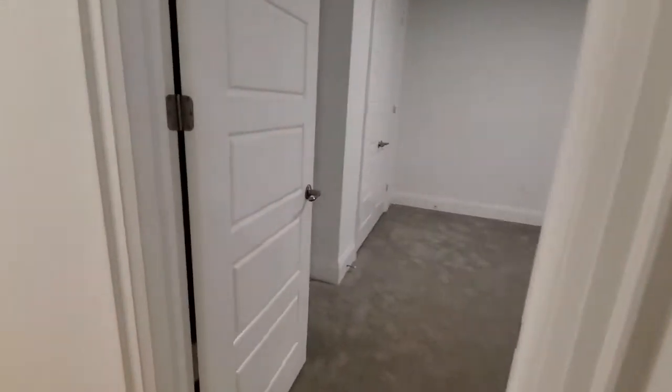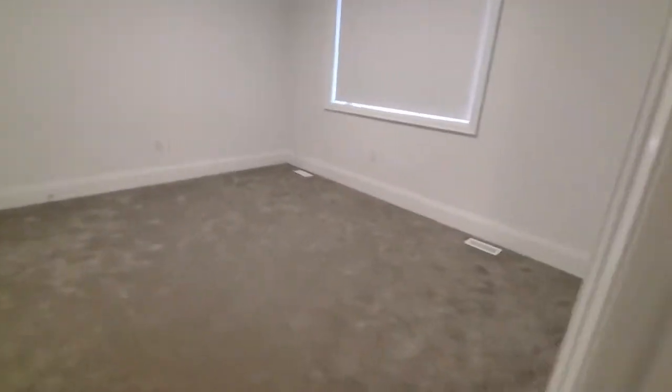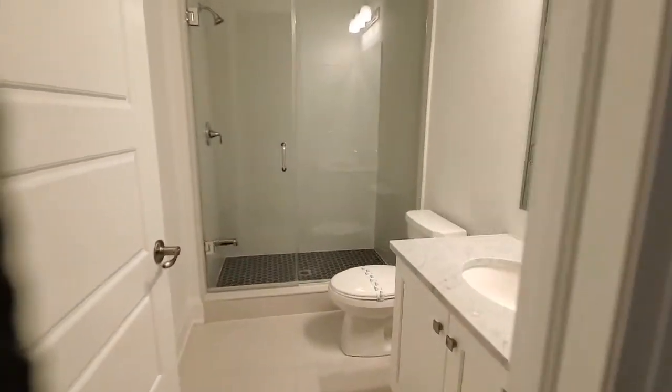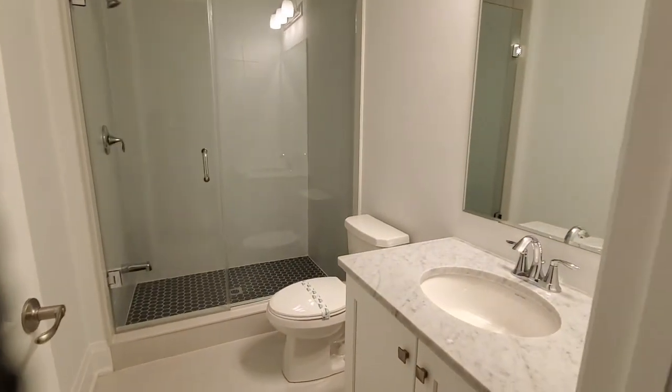Now this is the last bedroom. This one also has a bathroom for itself. Here you go. So we have three bathrooms upstairs.